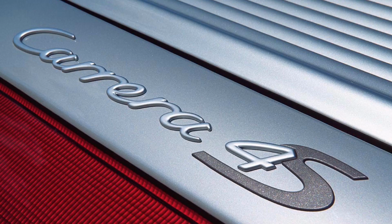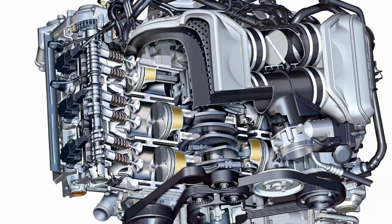And here's con number two, the single row IMS bearing. Seems like we can't have a 996 conversation without talking about the dreaded IMS bearing. The 996 Carrera 4S is during the time period from 2002 to about 2004 where there was a single row IMS bearing that had a lower capacity. So the earlier cars had a dual row bearing, which tends to be a little bit less prone to failure. Not that it can't fail, but just less prone.